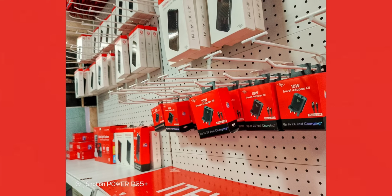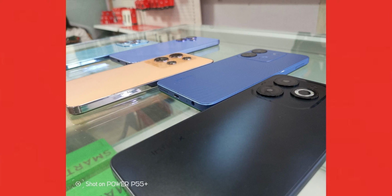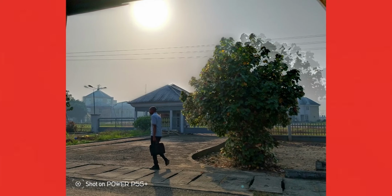On a reflective subject, you are on your own. Portrait mode is a bit disappointing. In some cases, it does blur the background effectively, but in other cases, you will have to ask your tailor to refund you your money. On this camera, you might get double images of your subject in one picture. This happens often if you take a picture when the subject is moving.